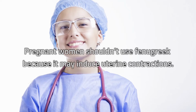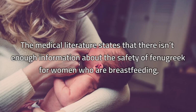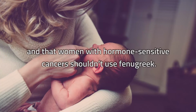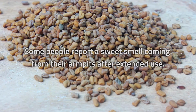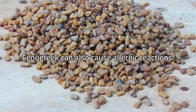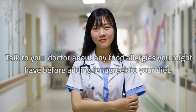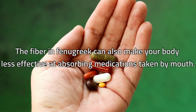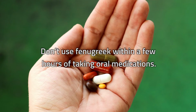Pregnant women shouldn't use fenugreek because it may induce uterine contractions. The medical literature states that there isn't enough information about the safety of fenugreek for women who are breastfeeding, and that women with hormone-sensitive cancers shouldn't use fenugreek. Some people report a sweet smell coming from their armpits after extended use. Fenugreek can also cause allergic reactions. Talk to your doctor about any food allergies you might have before adding fenugreek to your diet. The fiber in fenugreek can also make your body less effective at absorbing medications taken by mouth. Don't use fenugreek within a few hours of taking oral medications.